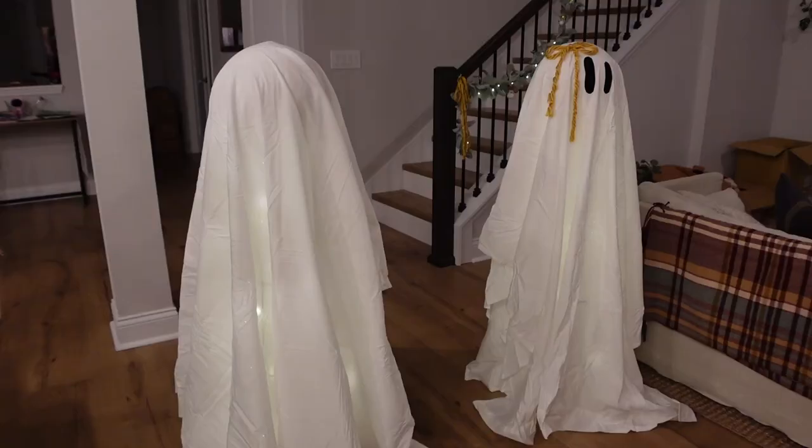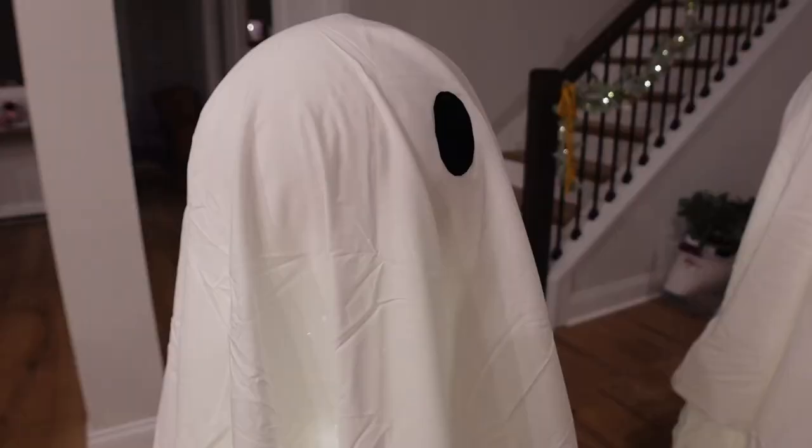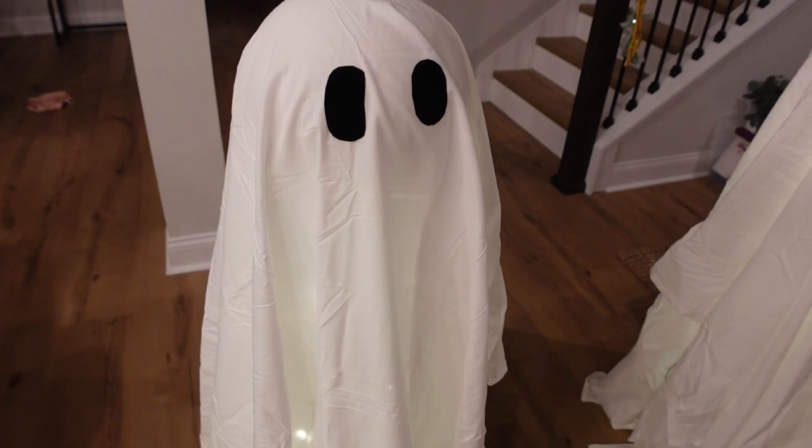I used some more of that beautiful mustard yellow to make a bow for the girly ghost, and so this was just a really fun, easy DIY.